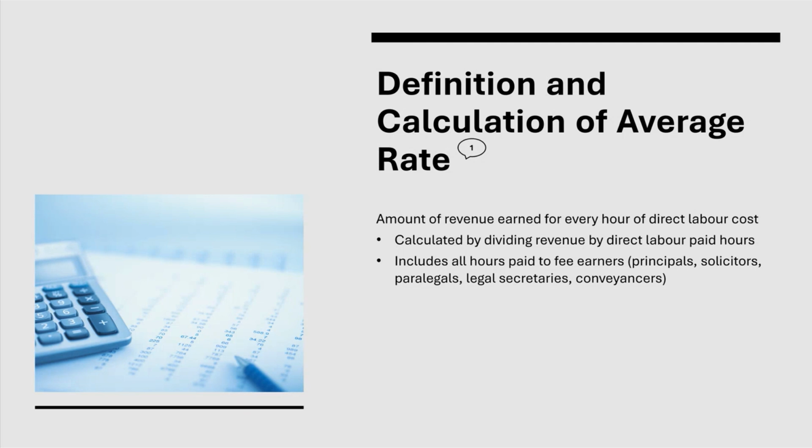So in law firms, the main input cost for generating our revenue is our direct labour cost. It's the cost of that labour. So we've got to generate sufficient levels of revenue out of every hour that's possible so that we get the right margins and profitability. So the higher that average rate, it indicates better profit performance. So if you're generating more revenue per hour that you pay, you should generally generate more revenue and profit.